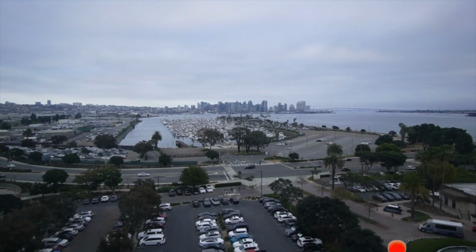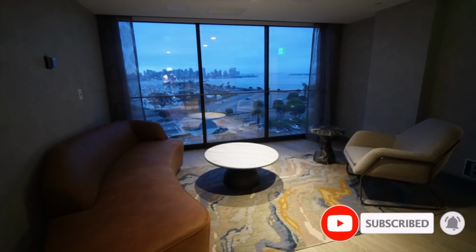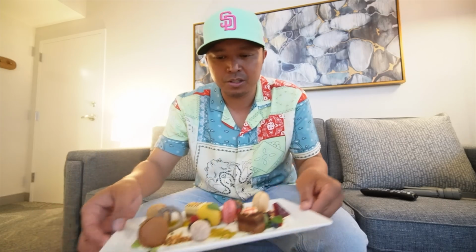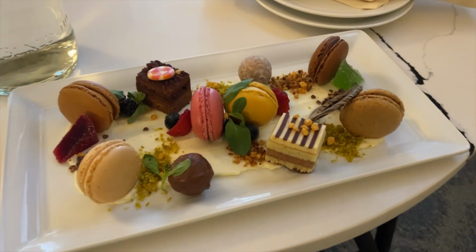We made it to the beautiful room, remodeled here at the Sheraton. Beautiful view of the San Diego skyline, the Coronado Bay Bridge, and you do have a separate living room from the king bedroom area. And the Sheraton was so nice to provide these pastries. Wow! I already had a macaron. I'm gonna have one more right here. I'm gonna get settled in.